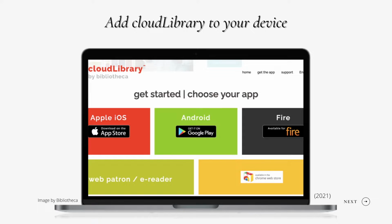All Apple iPhone, iPad, and iPod Touch with the iOS app, Android apps on phones and devices, Kindle Fire app, Fire HD, and HDX. Web patrons can access cloudLibrary on the most current version of Chrome, Firefox, and Edge. And cloudLibrary is available on most e-reader devices that are compatible with Adobe Digital Editions, except for the Kindle Paperwhites or the Kindle apps.